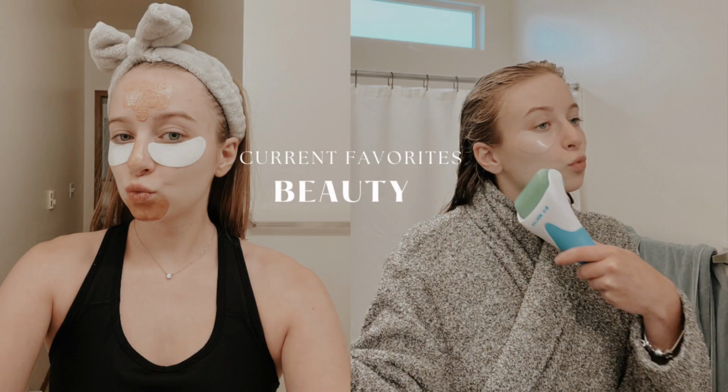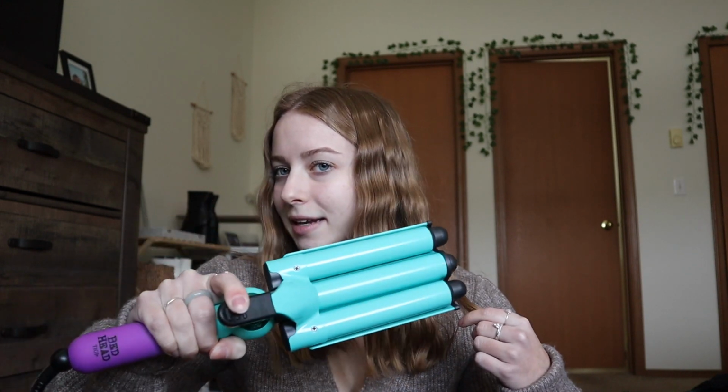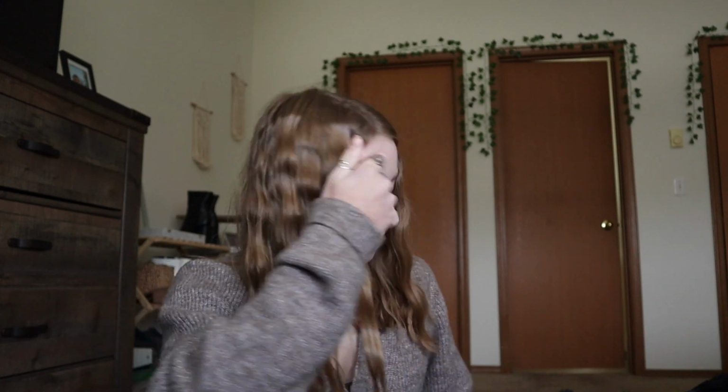My first thing I use to do my hair is this Bedhead Beach Waver. I am literally obsessed with this thing. It is so, so cool. I just love how my hair looks. I think it's fun, it's different. And it was actually not too expensive. It heats up really fast and it's really easy. You just crimp it and then go down your hair. It's awesome. Obsessed.